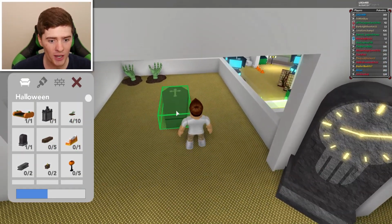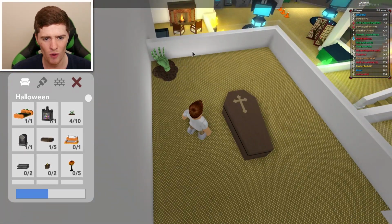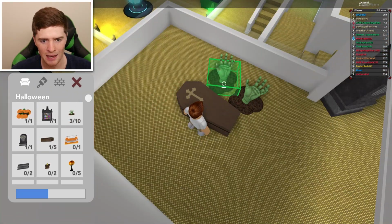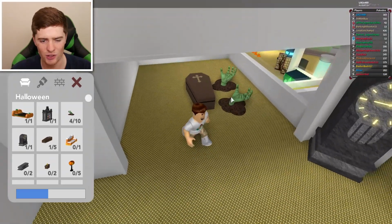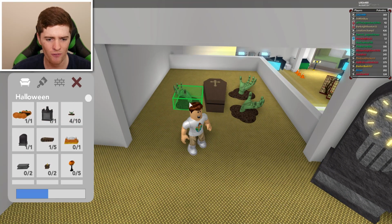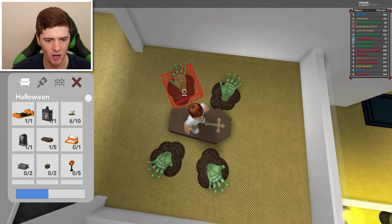Now, a coffin. Oh, that was a little table. Yeah, that's the table. You know what? Let's move these around here. I'll turn these into a chair setup. Let's put them here and there. That's pretty spooky. It looks like the hands are trying to grab the grave thing, the coffin. Oh, no, this is kind of spooky.